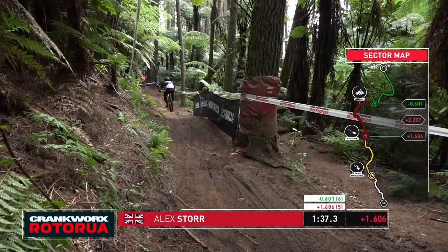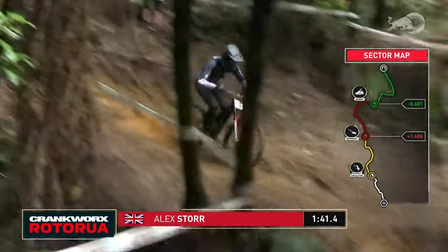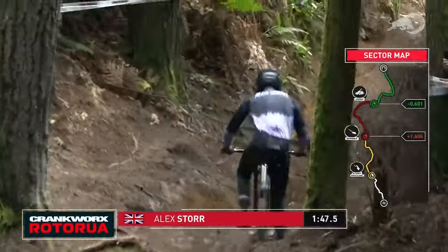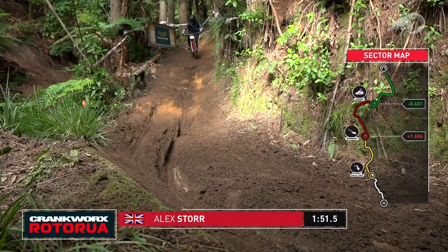Man, 1.6 into the red there, though, now, Elliot, losing 2.2. Yeah, and that's really just on the fast section there. Oh, it gets wide. A bit more time there. Yeah, definitely losing more and more time there now. Right, and that's what we were saying.